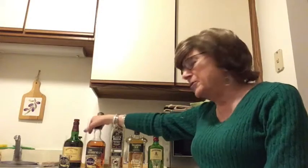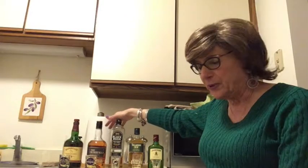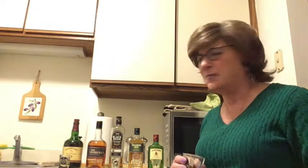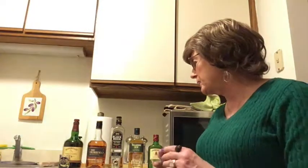Now, interestingly enough, the Irishman is only a few dollars more than the Black Bush, but they're worlds apart in terms of flavor profile, the aroma, the notes. We're drinking Irish, but it must be a different part of Ireland if you get where I'm coming from. Okay, it's a mix of pot distilled, single malt. Okay, they're all triple distilled.